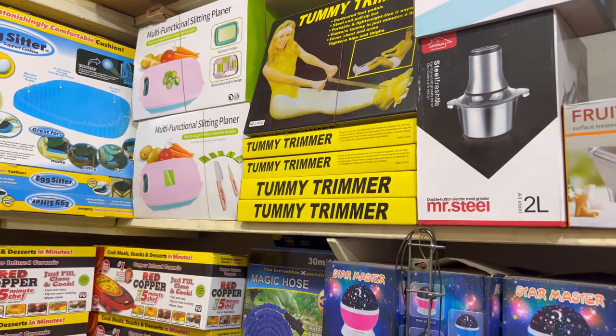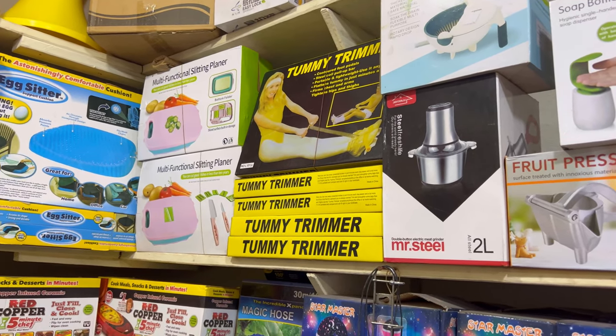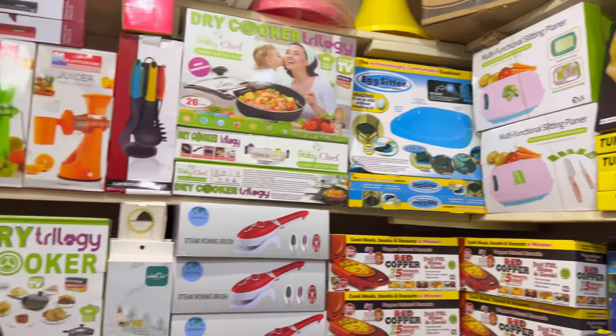How much is your tummy trimmer? Tummy trimmer, 1,700. You don't sell per dozen here? We sell them, any quantity you want. How much is the dozen price? It's 1,700 for one dozen. Okay, so this is a juicer.